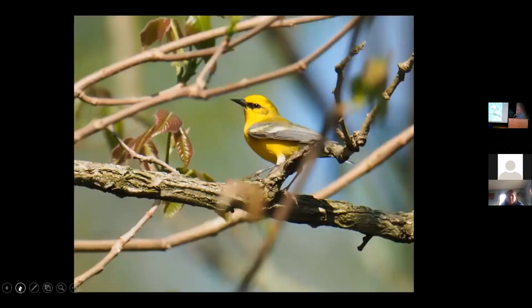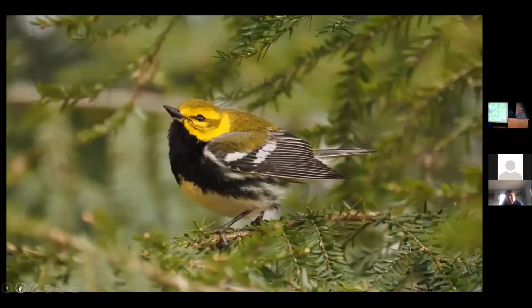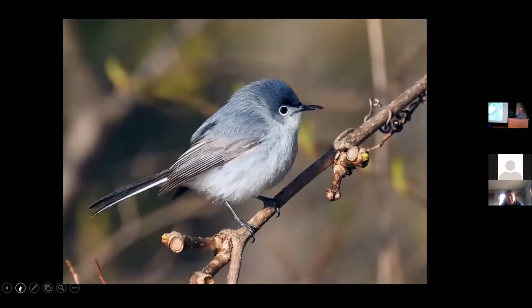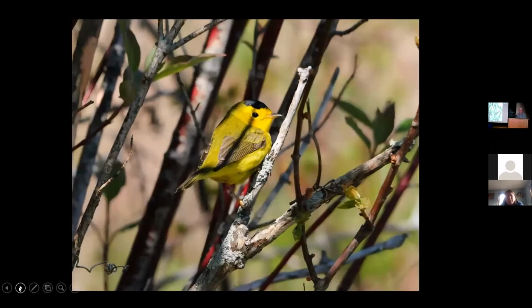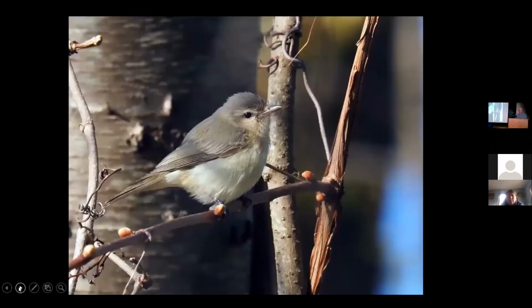Blue-winged warbler, Blackburnian warbler, black-throated green warbler, blackpoll warbler, blue-gray gnatcatcher, Wilson's warbler, chestnut-sided warbler, warbling vireo.